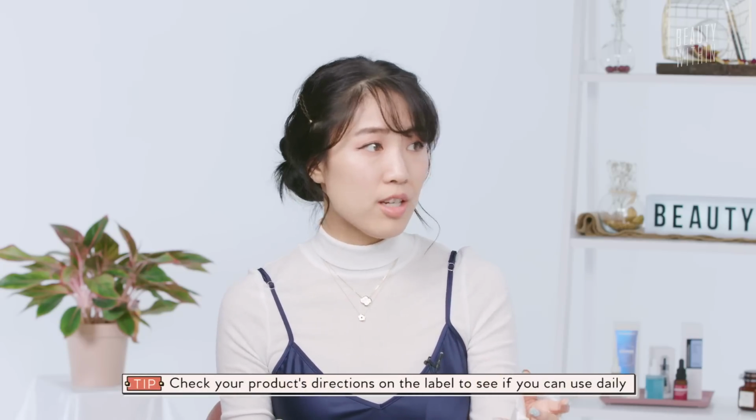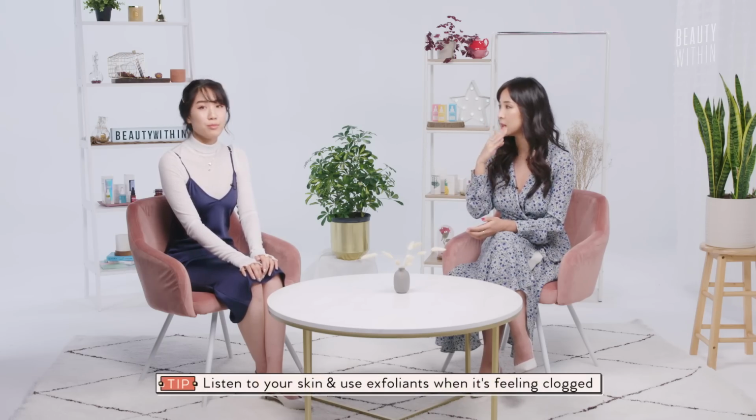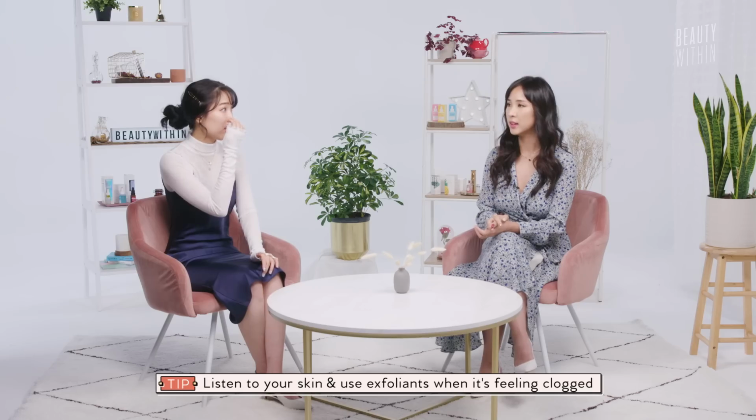With all the products we just mentioned, it's worth noting that some of them are daily use, and they'll say so on the back of the packaging, and some of them are once or twice a week use to start as you slowly build up your tolerance. But we would recommend, you don't really need a heavy glycolic toner like the Hallelujah. I think you can feel it on your skin. If you're feeling very crusty, or if you feel congested, like the blackheads and you can't breathe, and the pores are looking really filled, that's a good time to use chemical exfoliating toners.